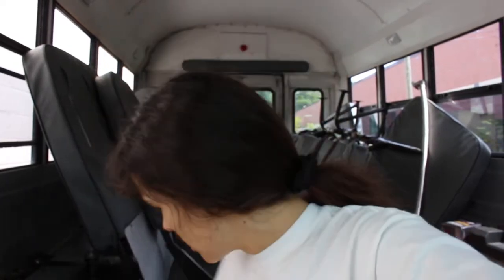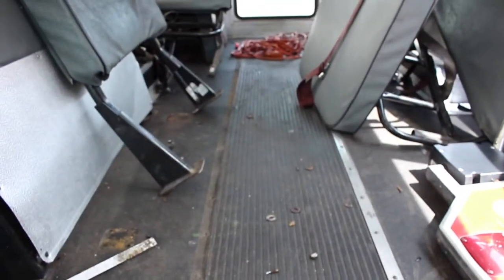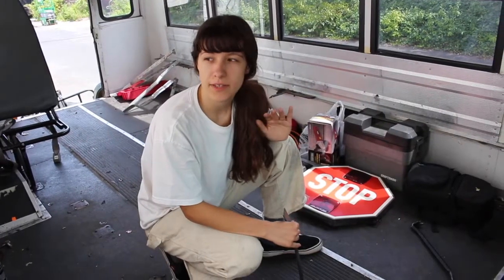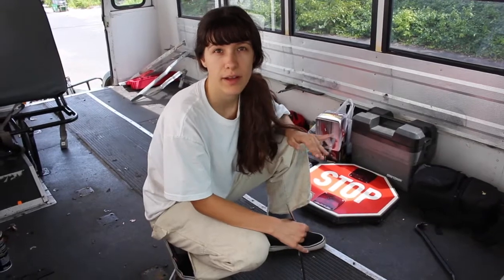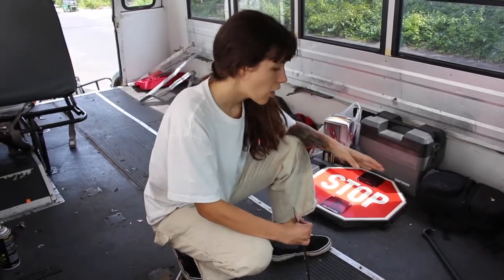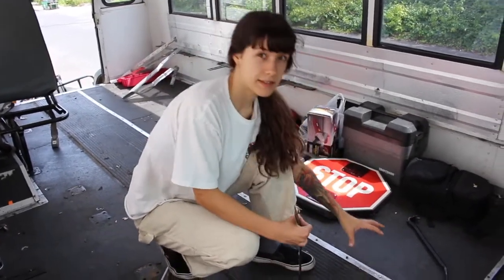So we do only have one more seat to take out of the bus, but before we took the last seat out, we actually started to rip the floor up a little bit. John has already pried up that side. As you can see, all of that metal is gone. Alright, so some of the windows are still riveted shut, so John is going to go around the bus and knock some of those out while I start to pry up this side of the bus.